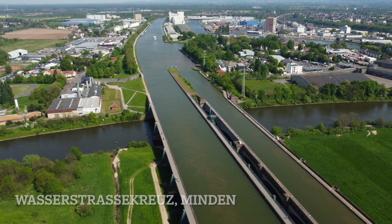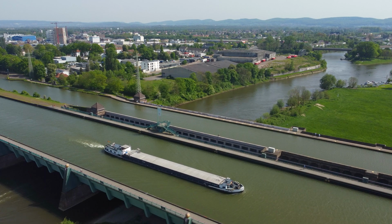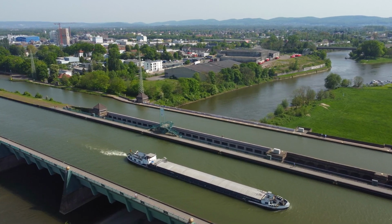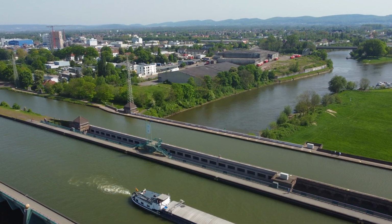At the Wasserstrassenkreuz, or Water Street Cross, the river Weser flows underneath the Mittelland canal. With a length of 326 kilometers, this canal is the longest man-made waterway in Germany.